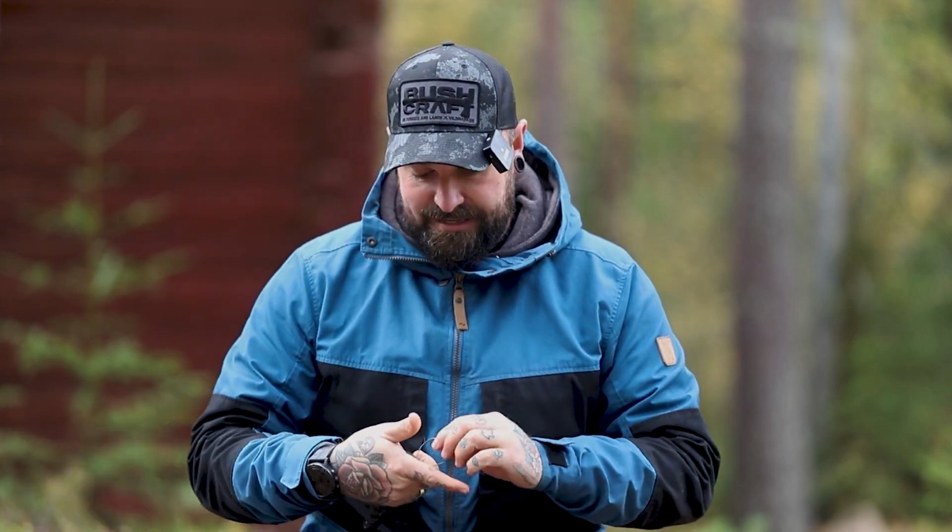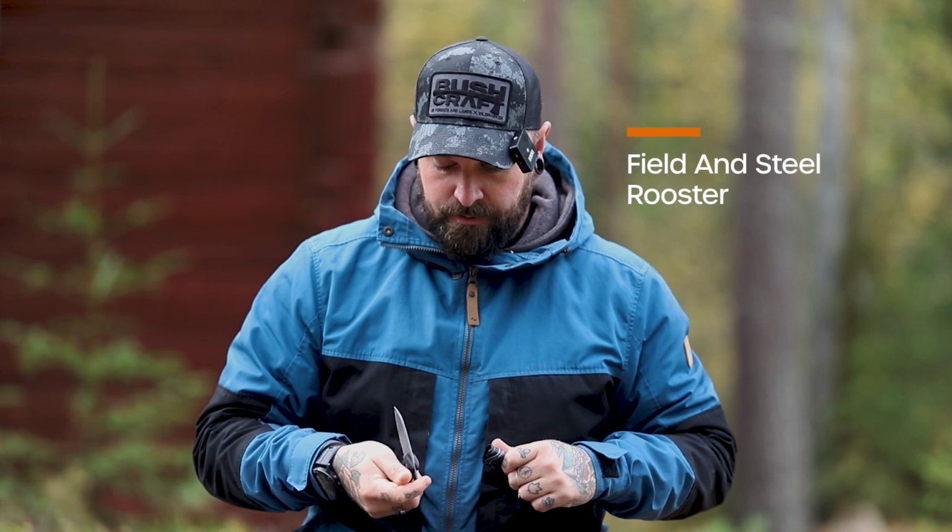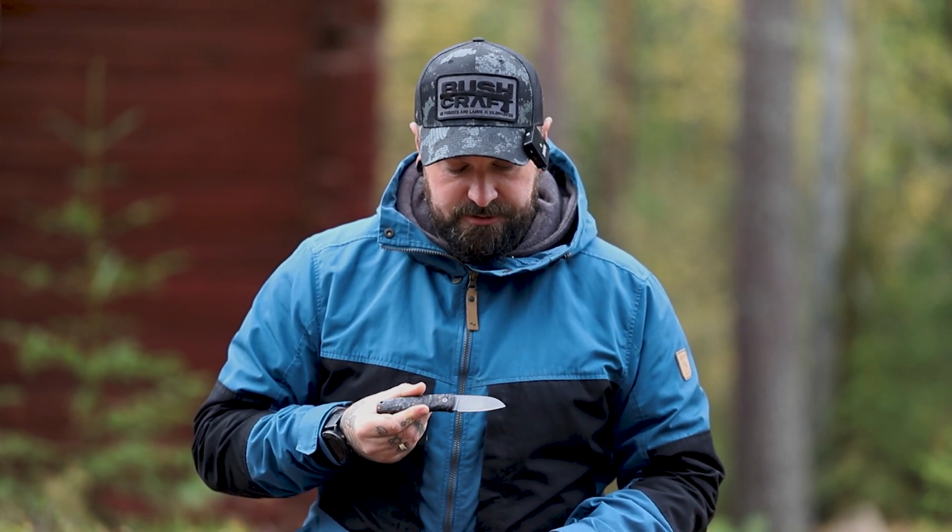So if you can imagine, it is sitting on me like this. On my right hand front pocket, I carry a pocket knife on a steel ring. I don't leave it up to chance. I don't have any fancy paracord knots. The steel wire is the one that I carry on my, whether it's a Victorinox or it's one of my Helis, or it's this one here, which is the Rooster by Field and Steel, which he just dropped over to me recently, and I absolutely adore it.